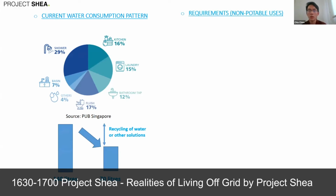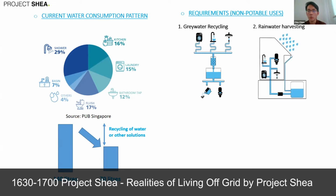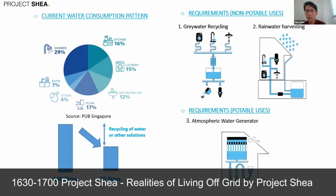So what are the requirements specifically for this project in terms of potable and non-potable users? For non-potable users, we are looking at a grey water recycling system, as well as a rainwater harvesting system. Whereas for potable users, which is for drinkable uses, we are looking at an atmospheric water generator, which can generate water from humid air.